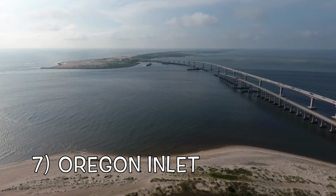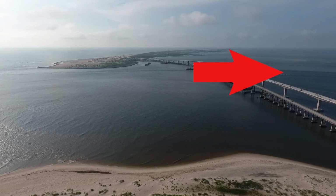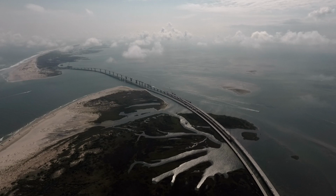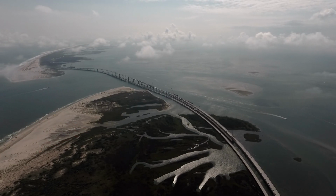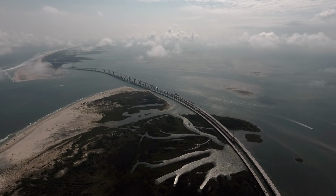Oregon Inlet is one of the few places on the Outer Banks where the sound and the ocean connect. On both the south and the north sides of the inlet are endless places to explore by foot, car, or boat.